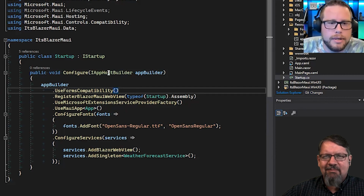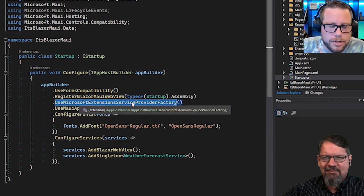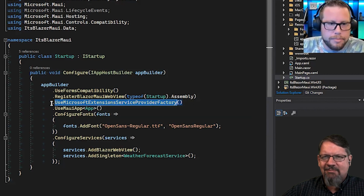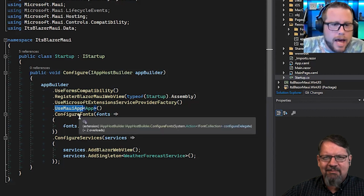All right, good. Excellent. Yeah, and then we're registering Maui. We're setting up the actual Microsoft dependency injection provider. We don't use it by default because we don't want to force you into that and want to keep things as lean as possible until you opt in. But if you're using Blazor, that's a requirement for Blazor. Then we've got just a call to use the Maui app. This is your main entry point for your application, and we could go in there and see where you create the initial window. That's pretty standard if you're used to doing Blazor anyway. Exactly. All this stuff should be very familiar to you.